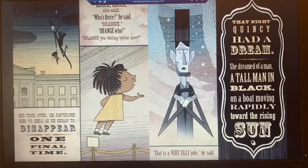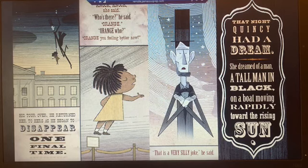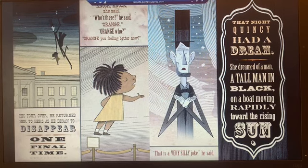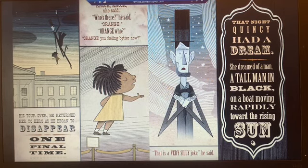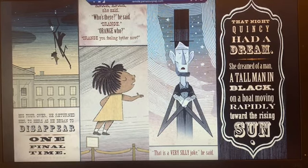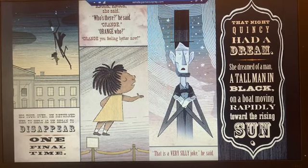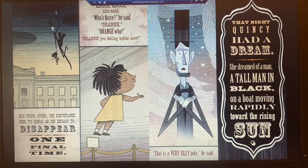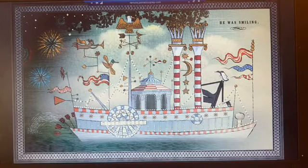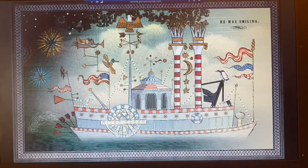His tour over, he returned her to hers, and he began to disappear one final time. "Knock, knock," she said. "Who's there?" he said. "Orange." "Orange who?" "Orange, you feeling better now?" "Oh, that is a very silly joke," he said. That night, Quincy had a dream. She dreamed of a man, a tall man in black, on a boat moving rapidly toward the rising sun. He was smiling.